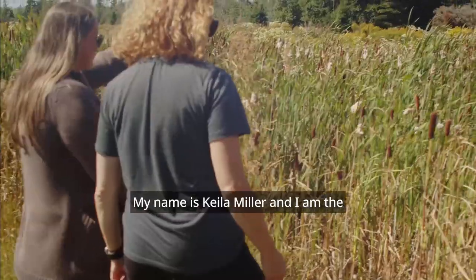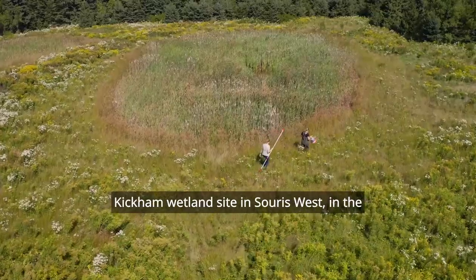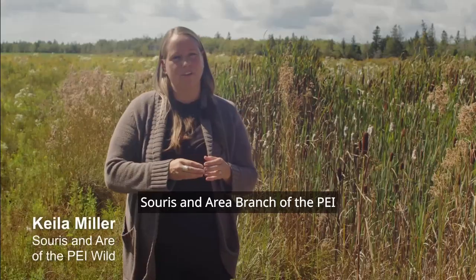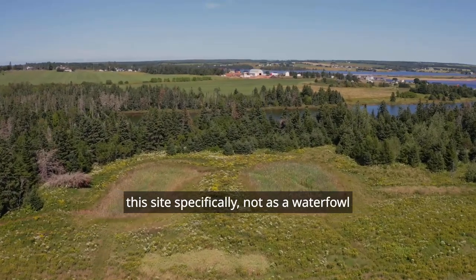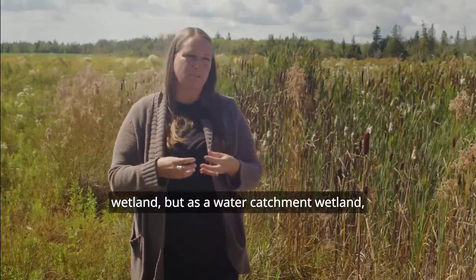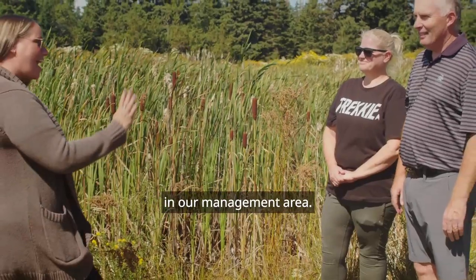My name is Keila Miller, and I am the co-watershed coordinator with the Souris and Area Branch of the PEI Wildlife Federation. Today, we're on site at the Kickham Wetland site in Souris West in the Souris and Area Watersheds Management Area. Myself and Fred Shivery and Francis Braceland helped select this site specifically, not as a waterfowl wetland, but as a water catchment wetland, which means it is for filtration primarily. We talked to various producers in our management area.